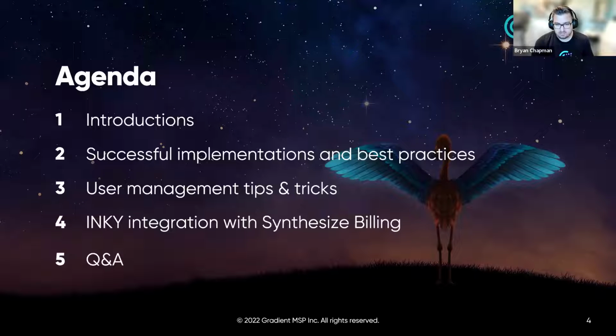Because if we're talking about INKY services, they have 5 services right now. You don't want to have death by 1,000 cuts where you're essentially not reselling up, or you're over provisioning, or whatever it may be. Either way, we just want to make sure that you are well equipped to not only manage those users within INKY's partner portal, but also bring that usage right into synthesized billing for you to, again, get paid for everything that you do.